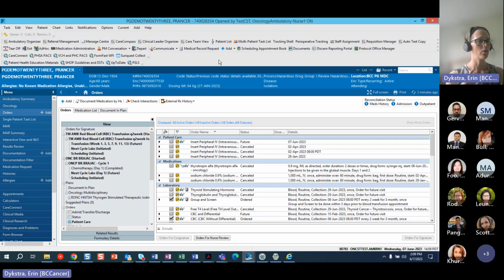Here's an example. If the blood is collected in the MDC, the nurses will use the Cerner label and place that on the vial. But when it goes to UHNBC to be processed, they will relabel it with their own label. And there again, they'll use PHN, date of birth, and name. Okay. Thank you. Thanks for asking that. That's a perfect question. Anything else?